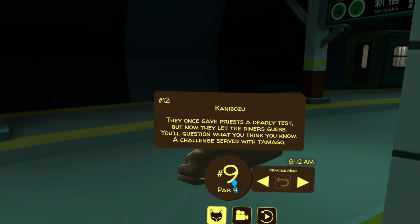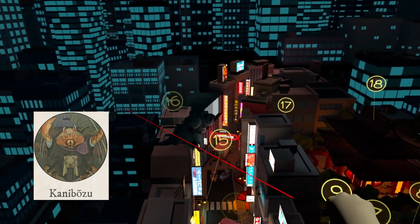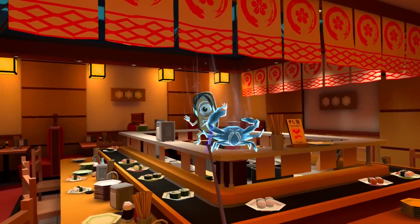So this one means crab priest. And if we send ourselves inside the restaurant at hole number 16, there we can see it up on the serving counter.